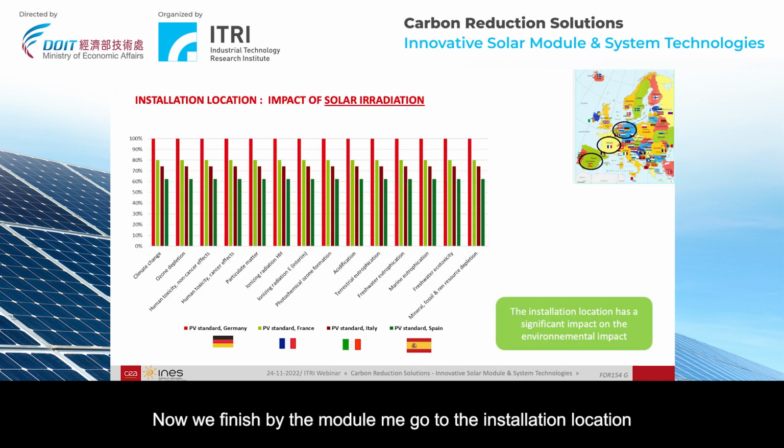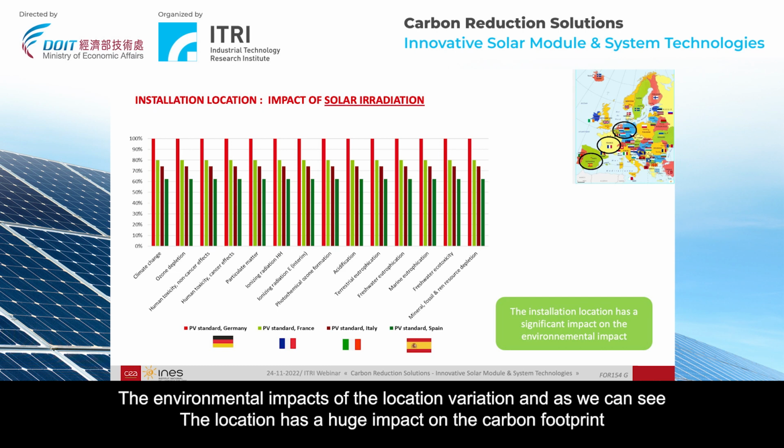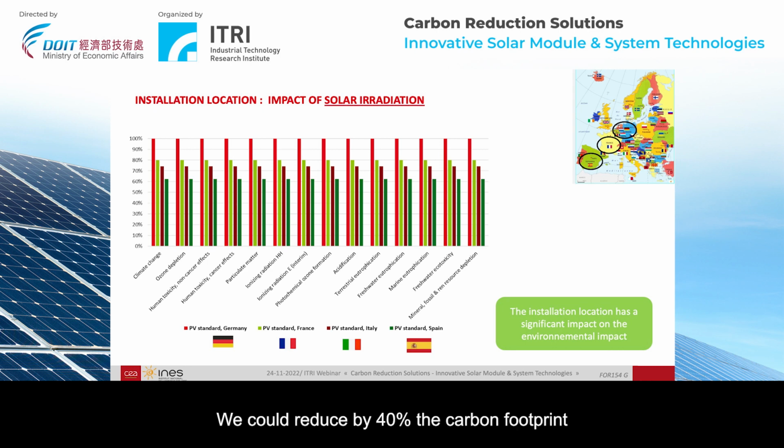Now we finish with the module, we go to the installation location. Here we took four countries from Europe. We have Germany, which is in the north of Europe, France, which is in the middle, Italy and Spain, which are in the south. And we did the results, the environmental impact of the location variation. As we can see, the location has a huge impact on the carbon footprint, because moving from Germany to, for example, Spain, which is in the south, we could reduce the carbon footprint by 40%.